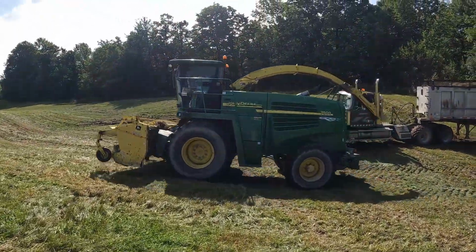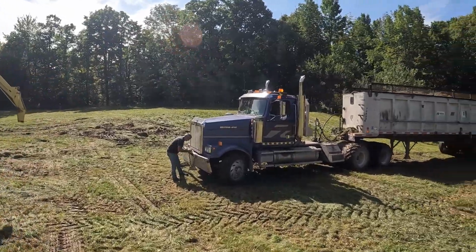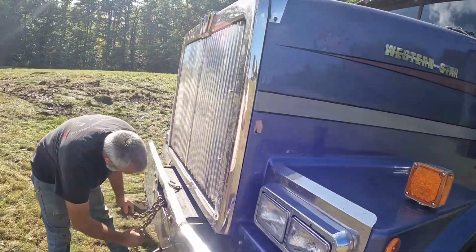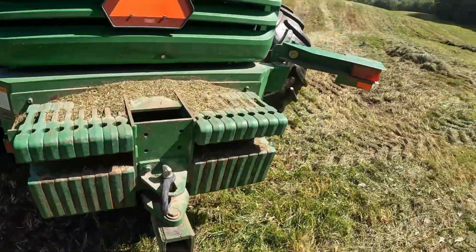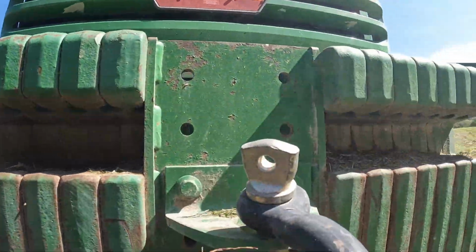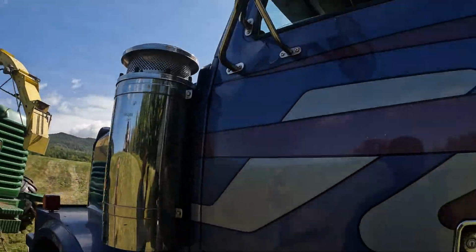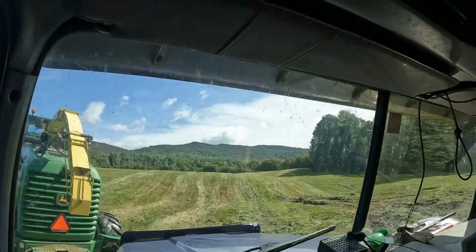Doesn't seem like today's going much better. I'm gonna pull this thing out. Got Matt here now. He's helping. We'll pull her out and be good. We're in a stupid little wet hole and can't get out. We're half loaded.